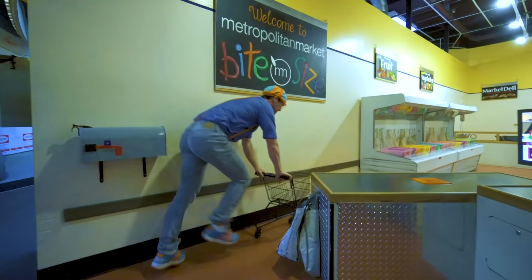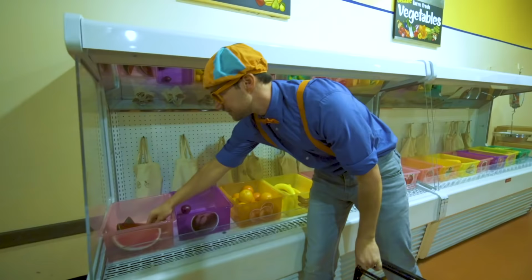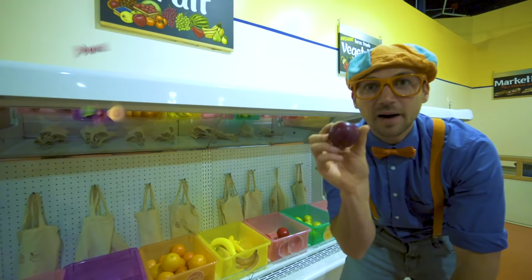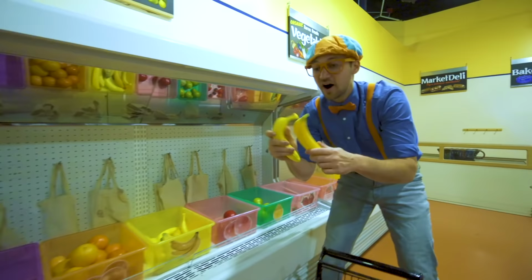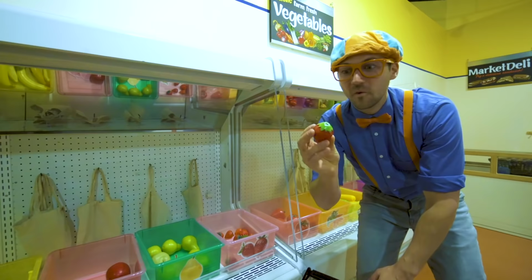Oh, hey! Ooh, brr. This area is really cold. Oh, a lot of fruits and vegetables. Let's get some. Ooh, watermelon. Hey, a plum. An orange. Oh, bananas. Apple. A pear. Ooh. A strawberry.